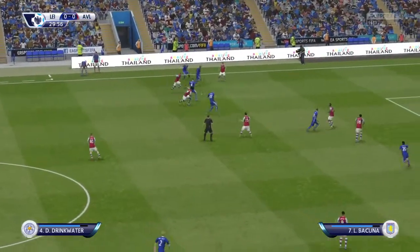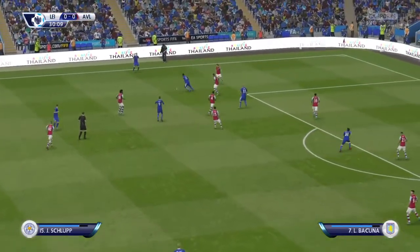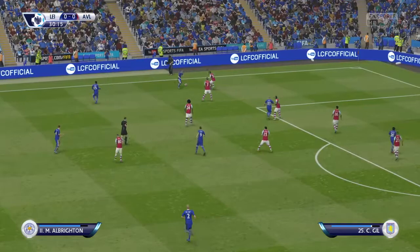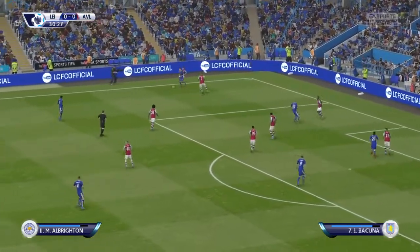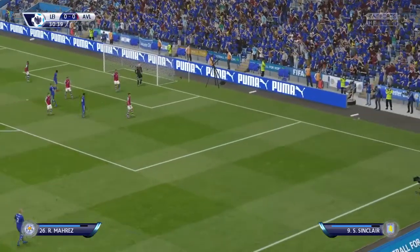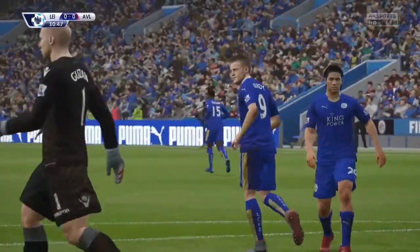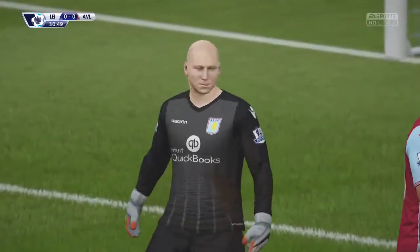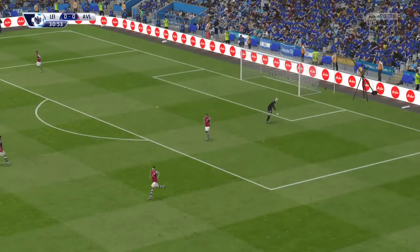Mark Albright. And the cross is in. He certainly would have preferred that opportunity on his other foot. I don't think there's any doubt about that. Yeah, it is a weakness in his game, that. He really needs to be a little more two-footed than he is.